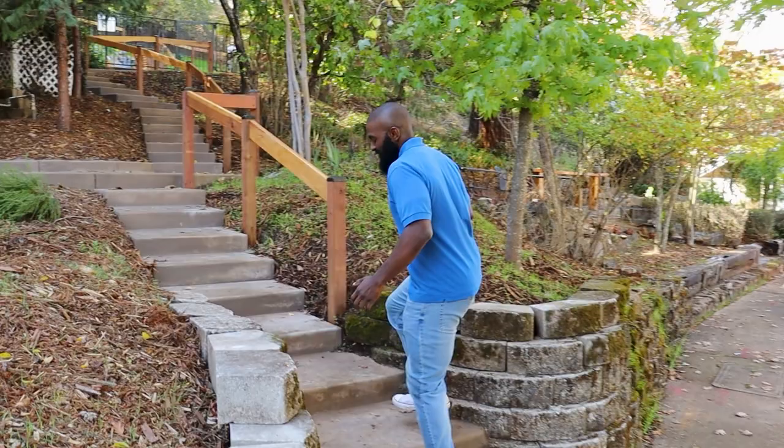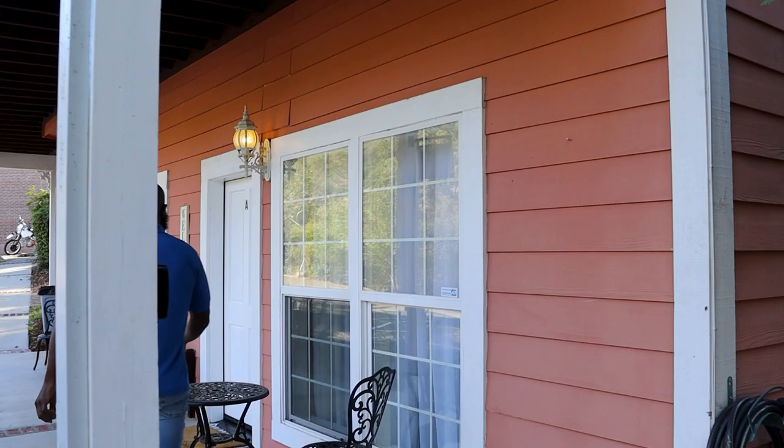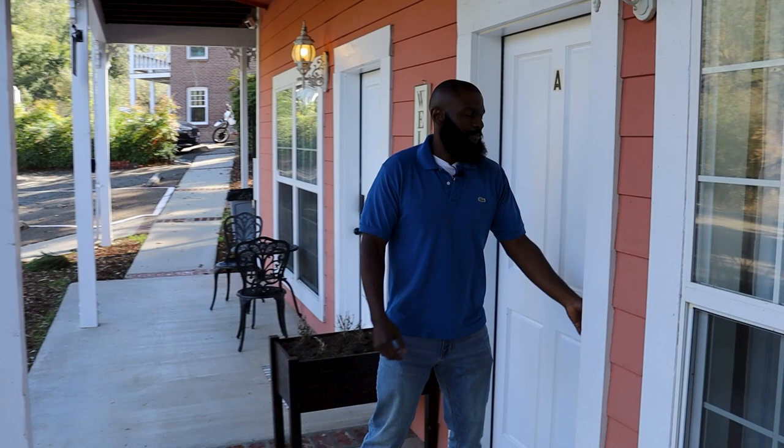We just installed these stairs too, so please watch your stuff coming up. Brand new stairs, brand new cement. We did full landscaping in this place, but I wanna show you this room right here. You remember last time this room, the shower wasn't done, there was no furnishings at all, but I'm gonna show you how much that has changed.